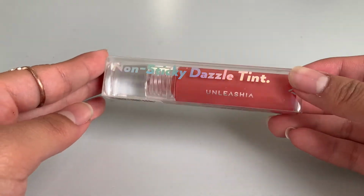I'm gonna get into the lips right now. What I'm wearing is the non-sticky dazzle tint by Unleashia. I believe that's how you pronounce it. I like this. It's not sticky at all, and I like the color on me. I believe I got color 5. I wanted color 4, but they ran out, because most of the products you had to wait for 21 days. I was like, oof, I'm not trying to wait 21 days, so this is the only one that was available.